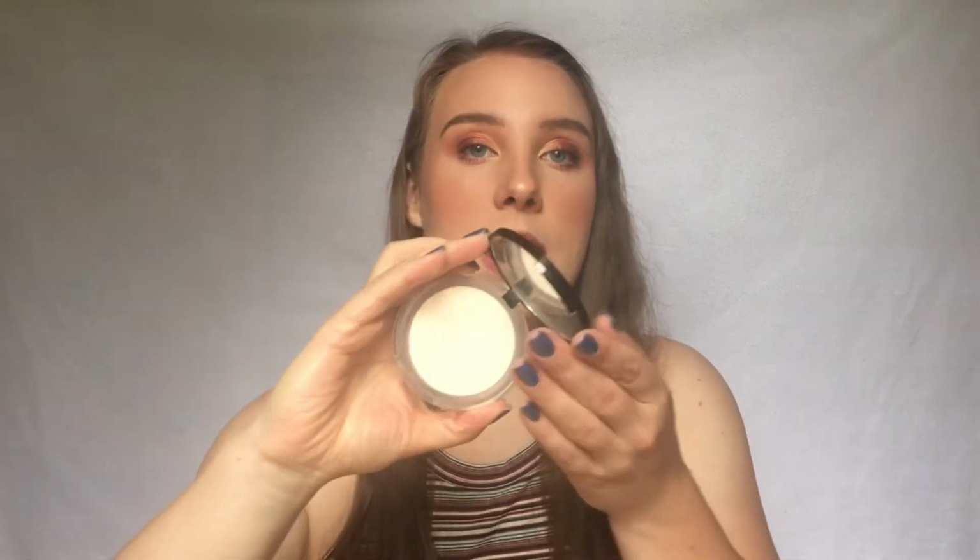And then I do like to set my makeup. So for powder, I chose the Catrice Prime and Fine Mattifying Powder. And this is currently in my project pan, and I really love this product. It keeps my skin really matte, so I usually only apply this like in the T-zone where I tend to get a little bit oily, but this is one of my favorite powders.